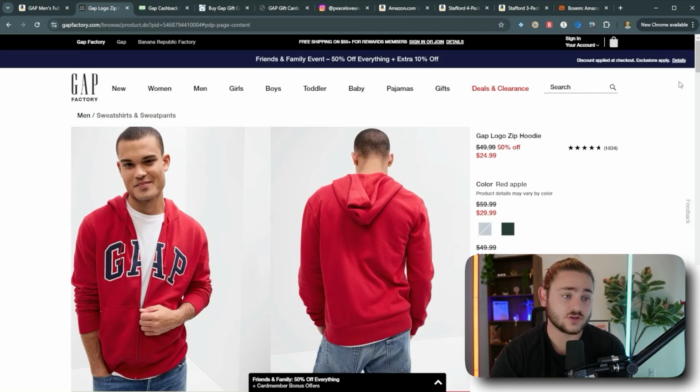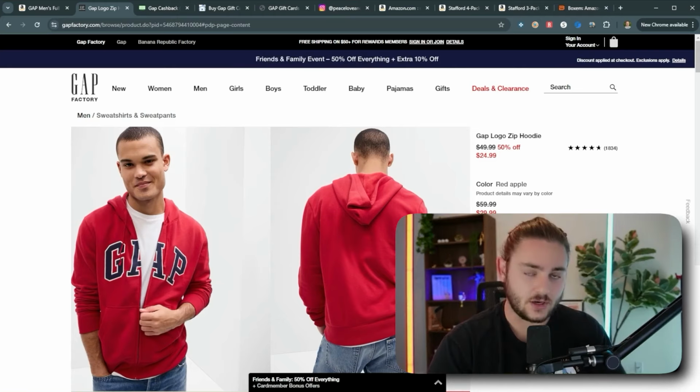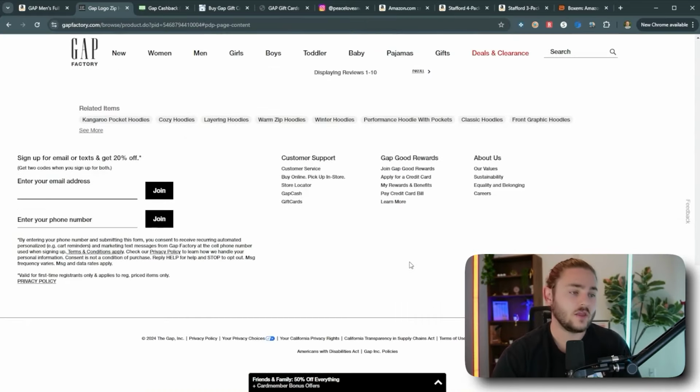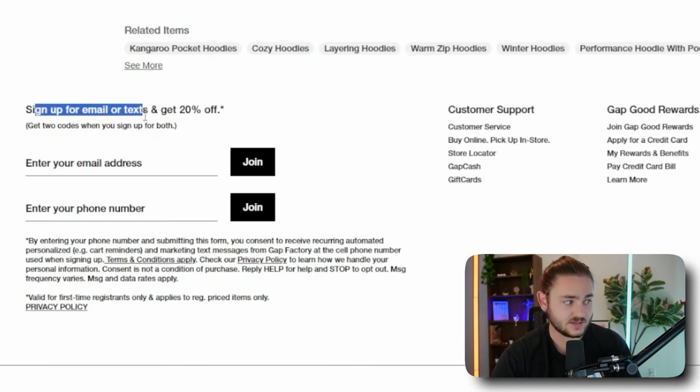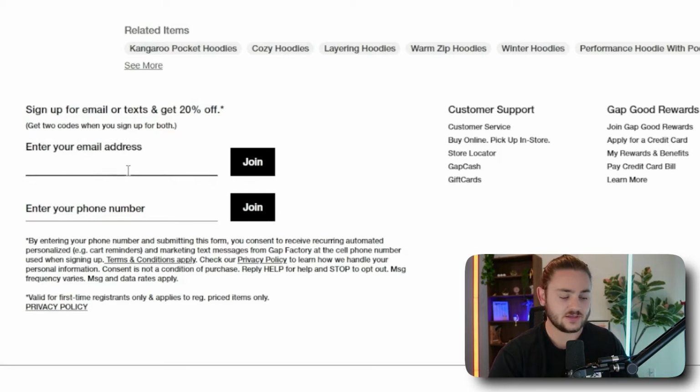And honestly, you can just go ahead and add a bunch of products to your cart, see what codes work, that kind of thing. And specifically for this, I'm going to show you something that might be a little bit technical, but it's going to turn a ton of websites' okay products into really good products. So on the bottom of a lot of websites, you can see this is one of them, there's going to be a little blank down here where we can go ahead and sign up with our email or phone number and get a coupon. So for me, I use email typically to get these coupon codes.